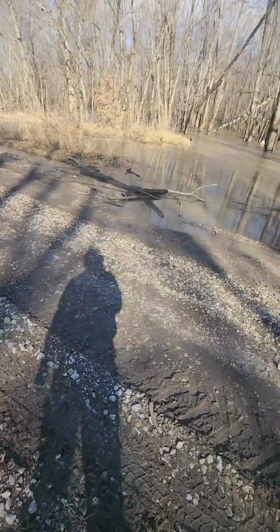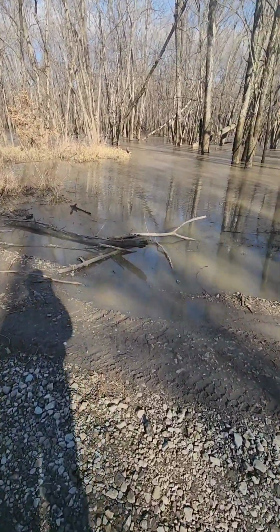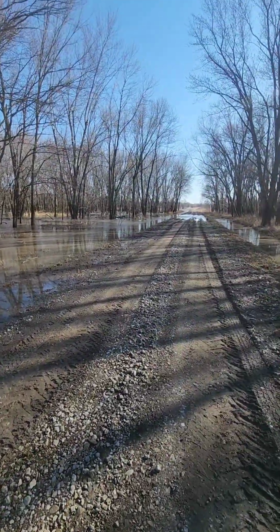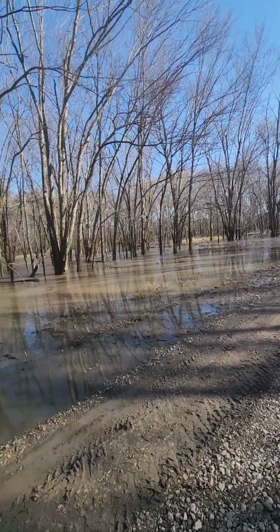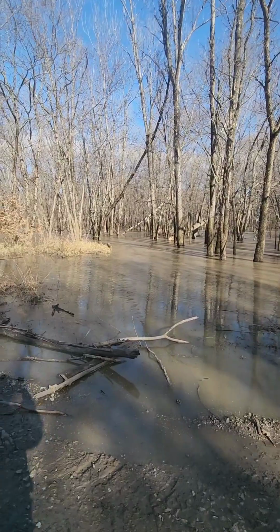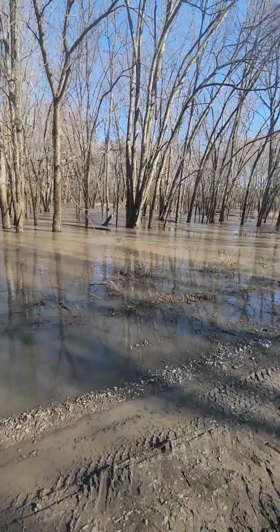But this seems to be the biggest problem. They plugged up the tube and it's running across the road down there. So I would say there's some more over here somewhere, but I have no clue where to look for them.